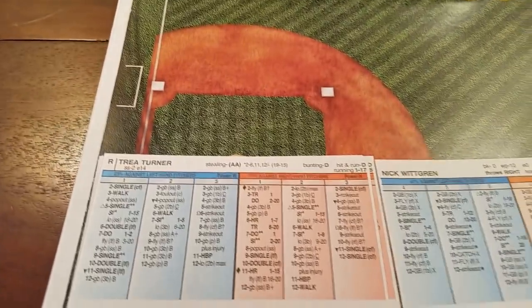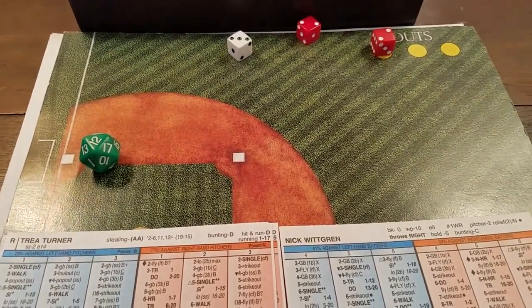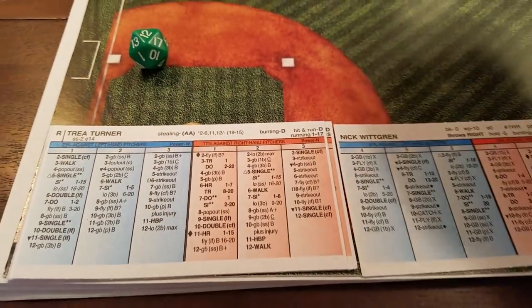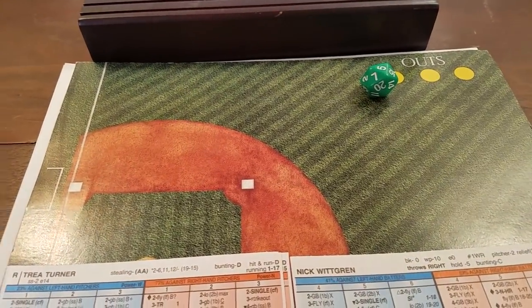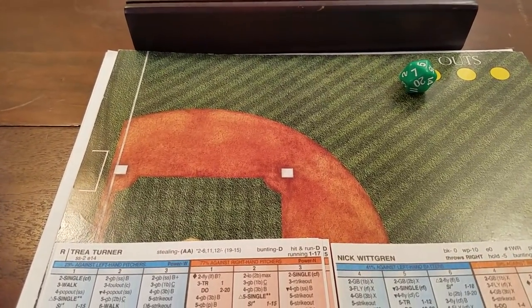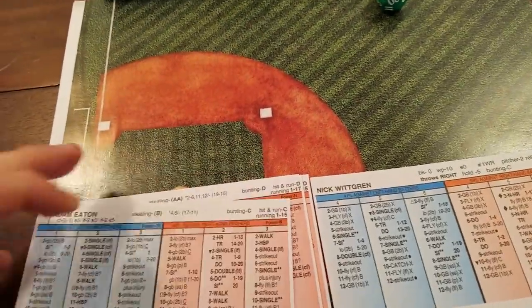And it's Trea Turner. Nothing happening there. Turner a 3-4. 3-4 is a ballpark single check, and for a right-hander, it is 1-11. And he will get the base hit, so it's a single for Turner. And Wieters will stop at second. Runners at first and second, 2 outs for Adam Eaton.